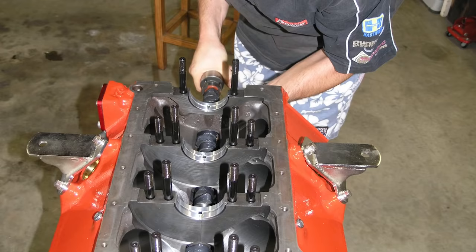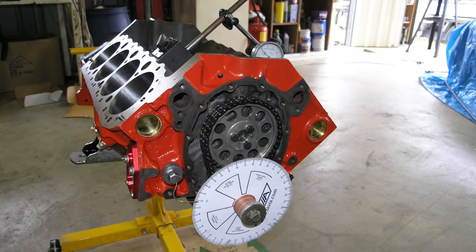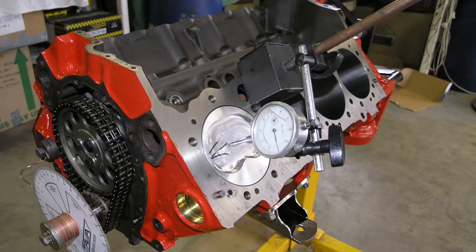We assembled the motor in my shed, starting with the cam bearings and cam before moving on to the pistons and crank. When installing the timing chain, a degree wheel was used to degree in the camshaft, as this is very important on performance engines.